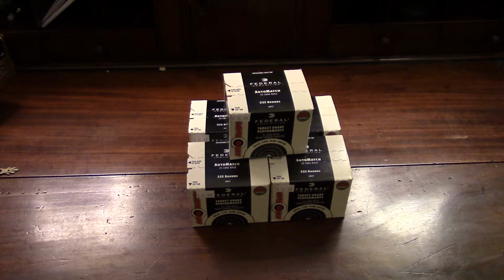And today's another example. And to continue the plug for them for just a moment more, their prices are good on 22, but they're good on a lot of other things as well. I've been buying 9 and 30-06 there.